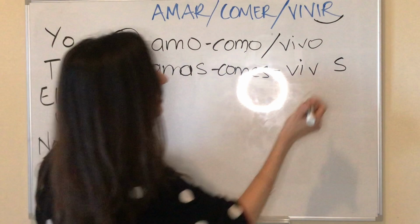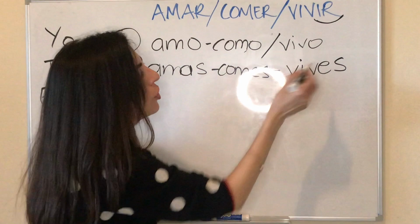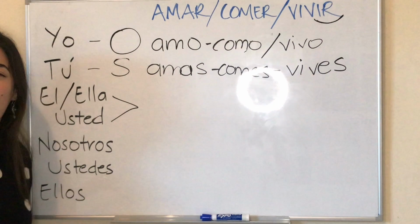This is a constant that you will be seeing as you learn this. So ir, vowel change: you switch the I for an E and then you keep the rule. You remove the R and you put an S. Okay, so far so good? Okay, muy bien. Now, él, ella, and usted. These three persons have the exact same conjugation. So, él, ella, usted, same conjugation.